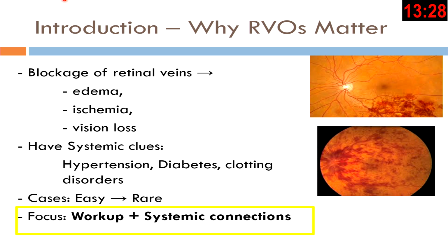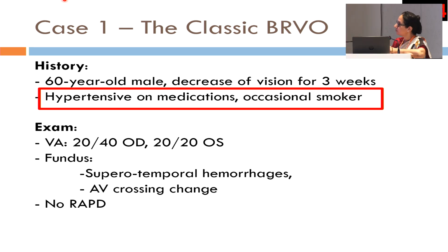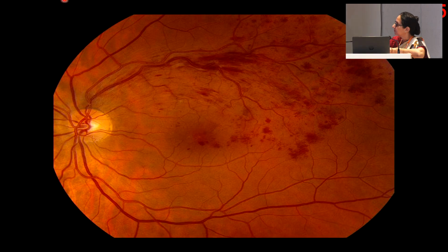So going on to the cases, the first case had decreased vision for 3 weeks. Interesting to note that usually patients come after some time. They keep thinking that this curtain-type of vision will clear off, then it doesn't clear and he comes. The worst eye has 20/40 vision. And on fundus examination, you see these superotemporal hemorrhages and AV crossing changes because of hypertension.